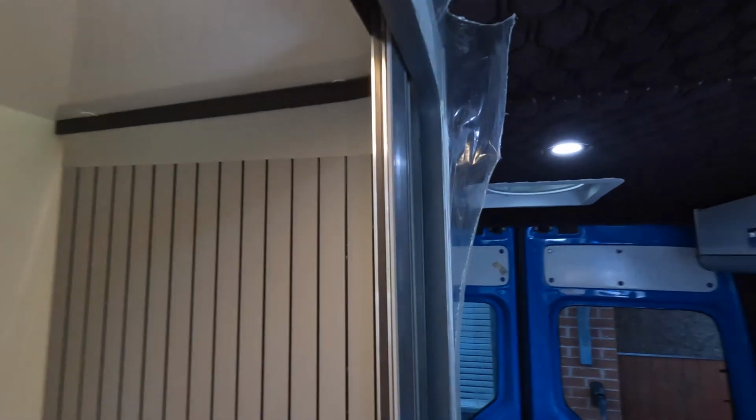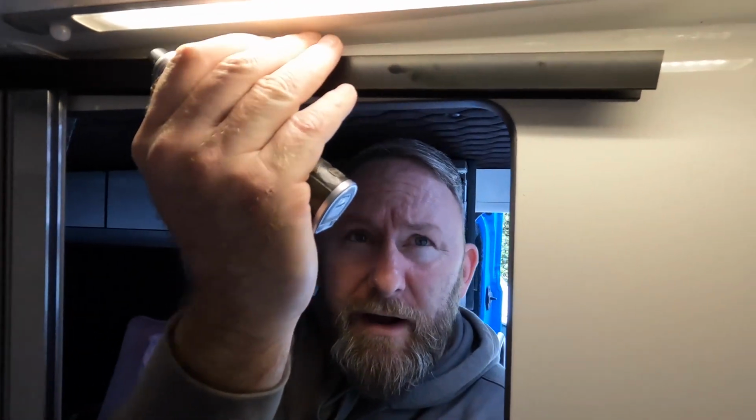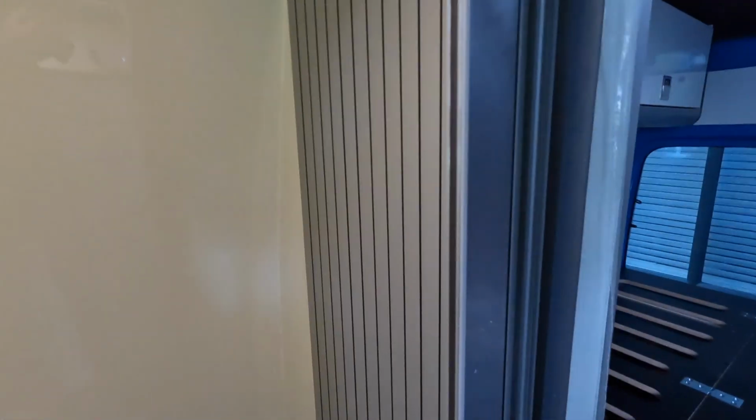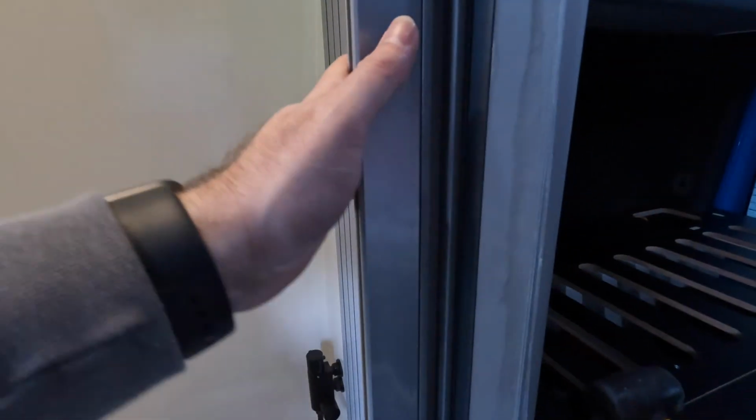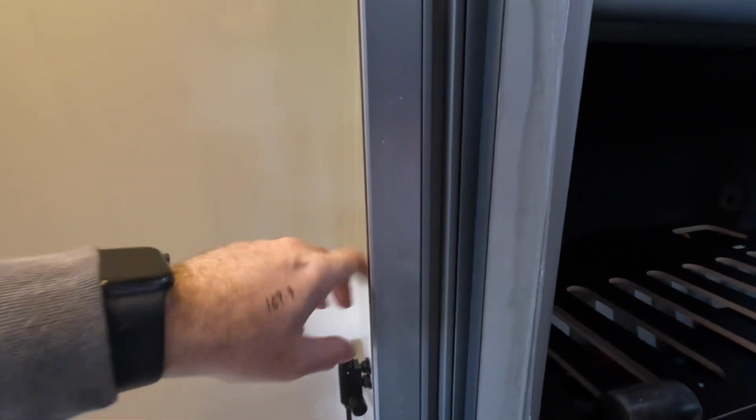So test fit, we managed to squeeze it in. Tell you what, that was hard work getting that in. Not glued it in yet, it's just a dry fit at the minute. But as you can see, we take them 2 slats out there, it just takes the door back, so that's the handle bit. So that is absolutely perfect. And then when you slide it round, it's quite tight. So I think I might have to trim.